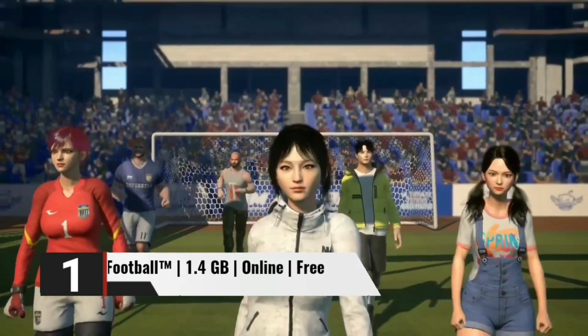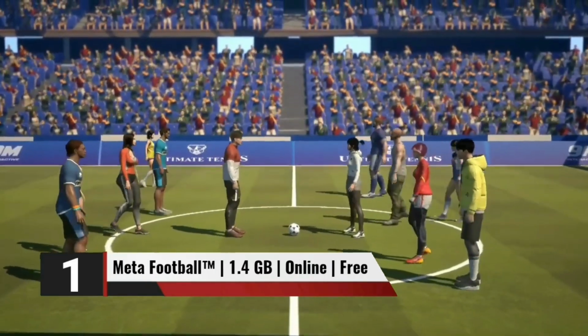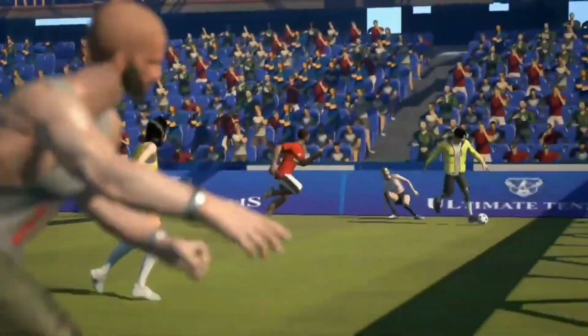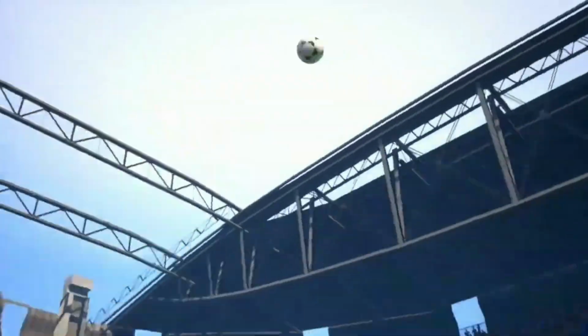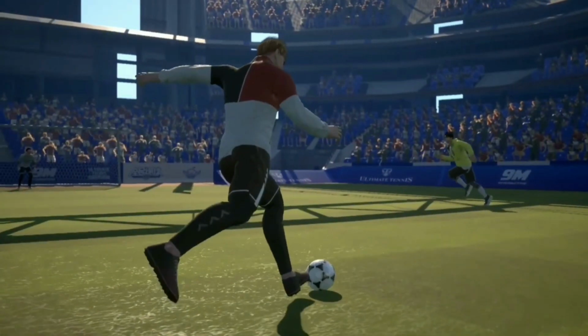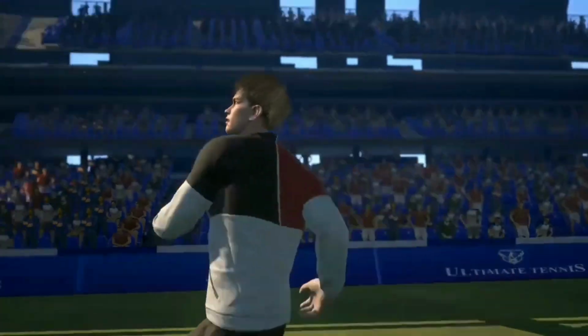Meta Football, an online game with a size of 1.4 gigabytes, available on Android and iPhone. Meta Football is a street soccer game, in which two mixed teams of 3 players compete in exciting 3-minute games. This game's rules are similar to most soccer games. Once the timer reaches 0, the team with the most points wins.